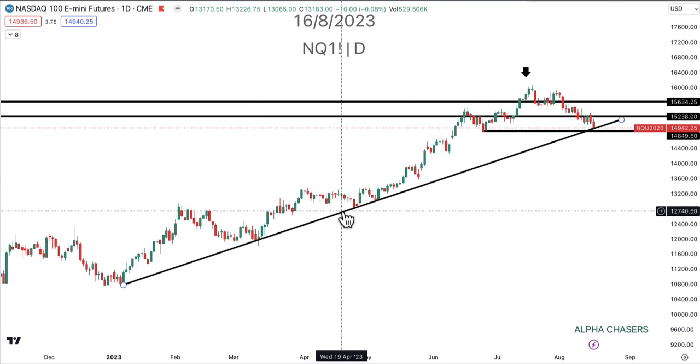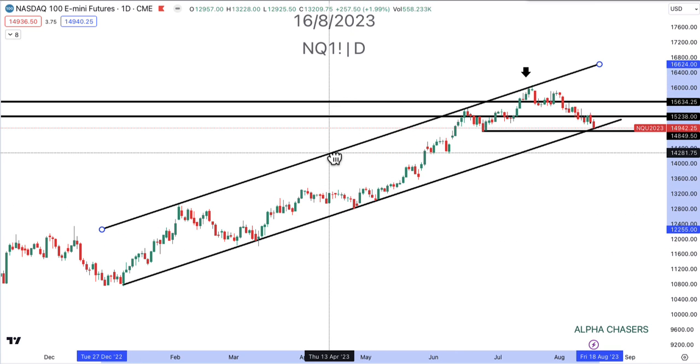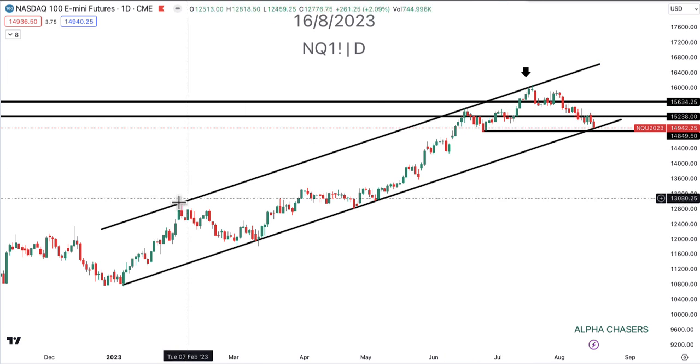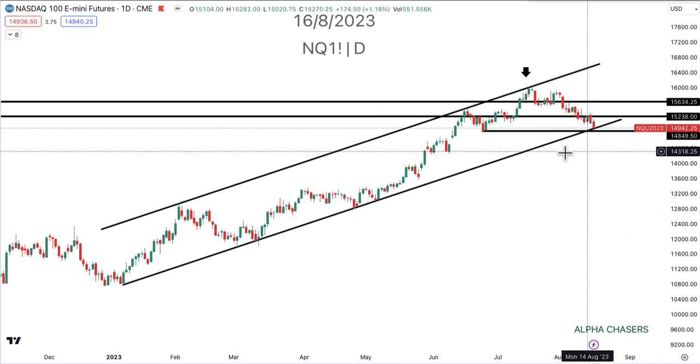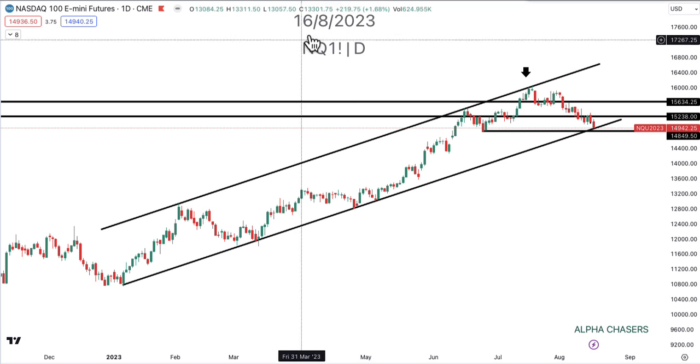Now, sometimes what you could do to even take a look at that is just clone them and then pop it up and say, does that fit anywhere? Well, look at that. It's a Christmas miracle. And you can see how it hits right here and right here and right here. And there's your channel. So if you break out of that channel, you have an issue. You're sitting right on there, 14.845.